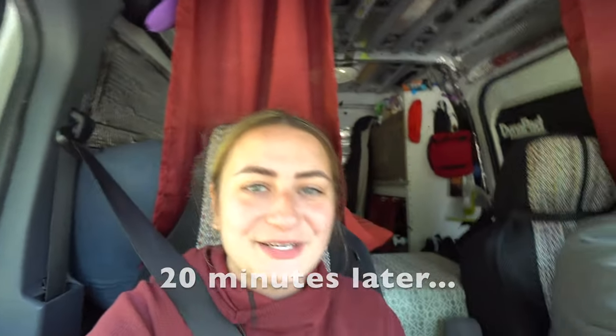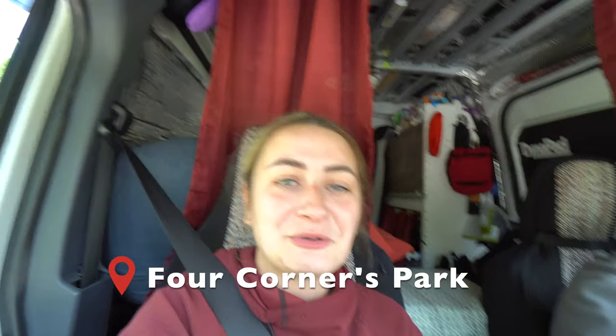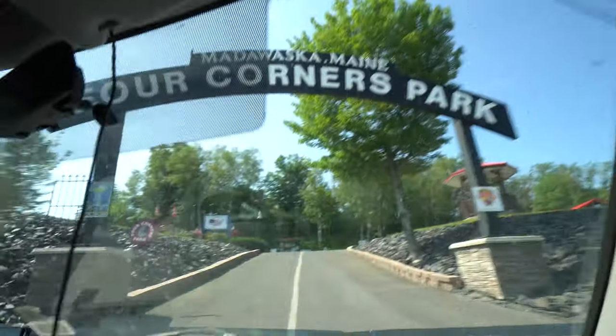And it officially begins. So we're already off of Route 1. We saw this park called Four Corners Park and it looked cool. We wanted to check it out, and now we're trying to figure out how to get back to that. All right, we found it again. We're still getting used to all the clunking in the back, so I think we definitely need to reorganize everything. Oh, look at that giant moose.